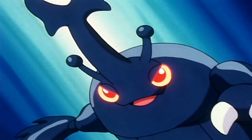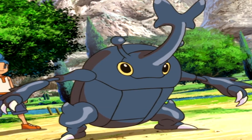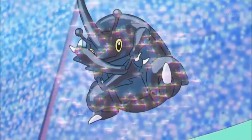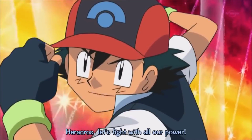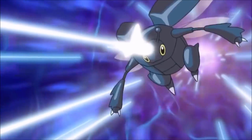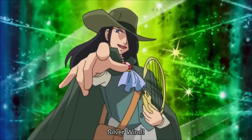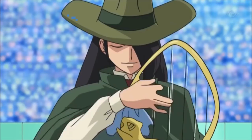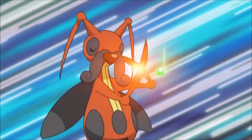Number 9. Heracross. Bug Pokemon always tend to have pretty cool designs, and Heracross is no exception. With the giant horn on its head and its spiky claws on both the Pokemon's hands and feet, you could tell that this bug fighting type Pokemon isn't an opponent you should take lightly. While usually a pretty docile Pokemon, the Pokédex says Heracross is able to throw an object that is 100 times its own weight. And considering Heracross weighs a hefty 54 kilograms, that's a lot of throwing power.